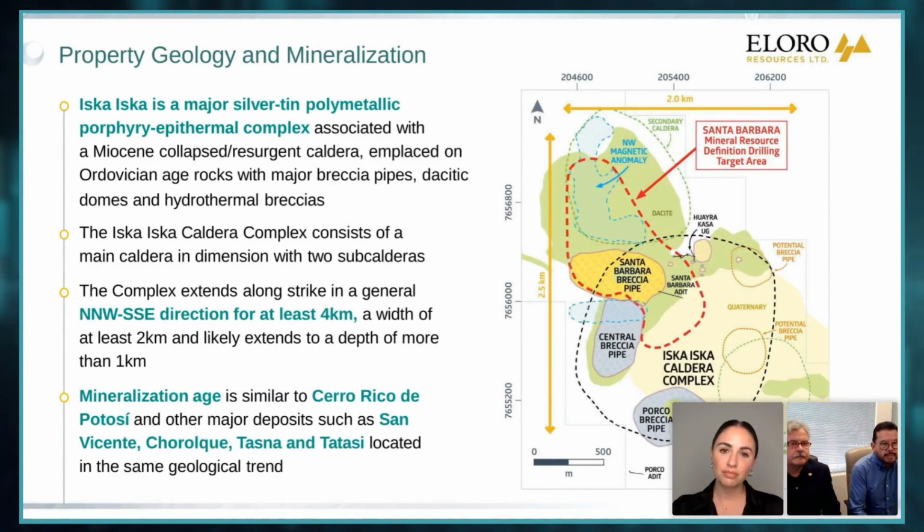So we are in the southern part of the Andes, where you have several volcanic complexes that are extruding Ordovician rocks, which are about 400 million years old.